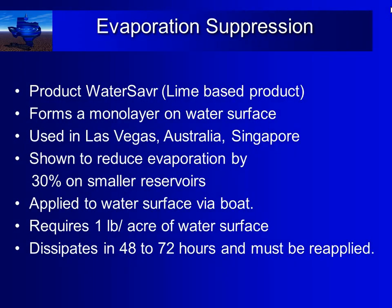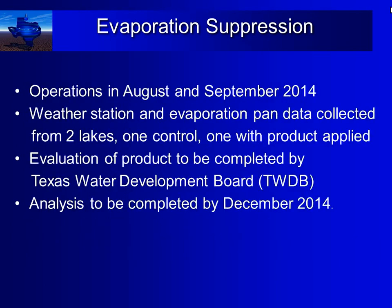They've also experimented with some evaporation suppression. There's a unique product that's still in the testing phases. They did a test last summer on Lake Arrowhead. There's still a lot of debate about some of the results, but at least the manufacturer has claimed that it could reduce evaporation by up to 30%, which would be a pretty big deal. Unfortunately, it requires pretty much continuous application, and it's not real inexpensive. The Water Development Board is actually reviewing the results from Wichita Falls and should be having something published here shortly.